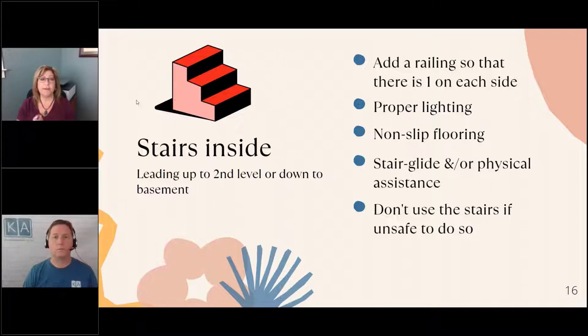You would not believe how many homes I go into and I go to test the railing and it's so loose, which can be disastrous if it were to come out of the wall. So check your railings, add a railing on the other side if you can do that.